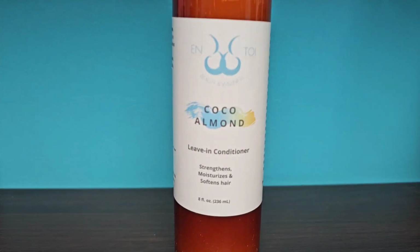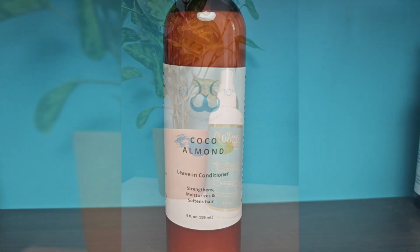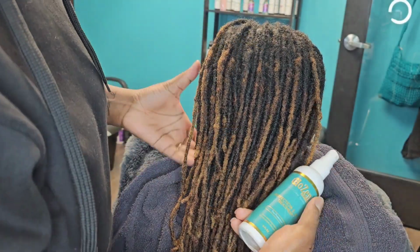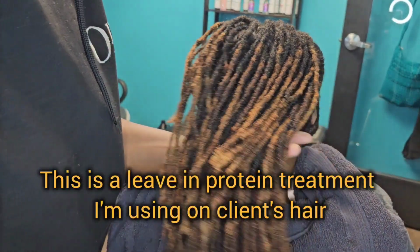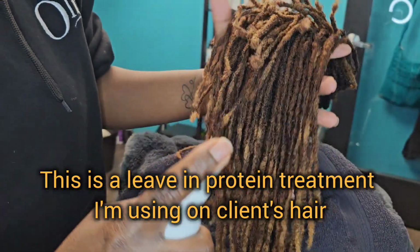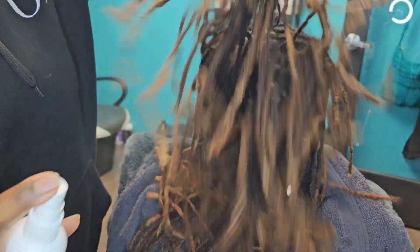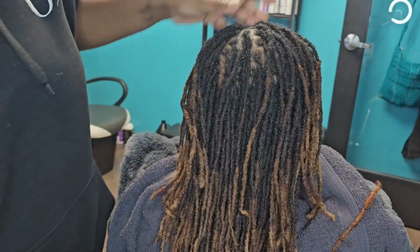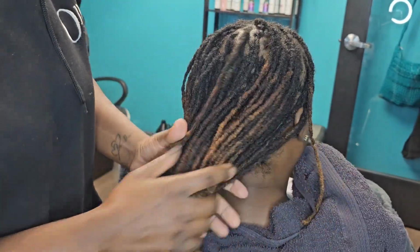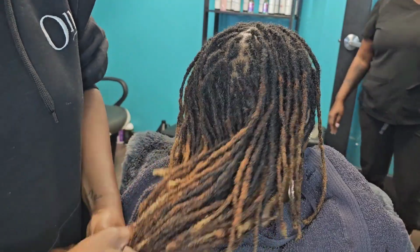All right. With high porosity hair, you definitely want to take advantage of deep conditioning. Now, I know if you are newly locked, you cannot deep condition. So just close your ears for a minute if you are newly locked and high porosity. This is for people who have mature locks. If you have mature locks, deep conditioning will come in handy with your high porosity locks.